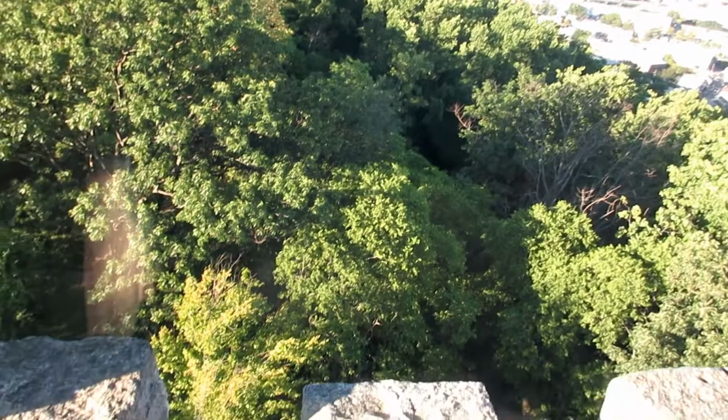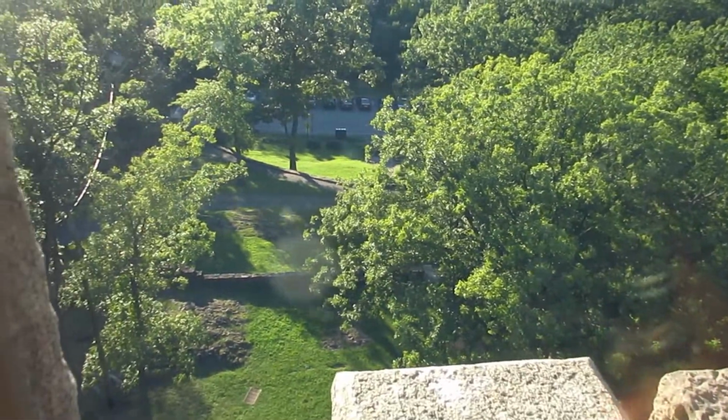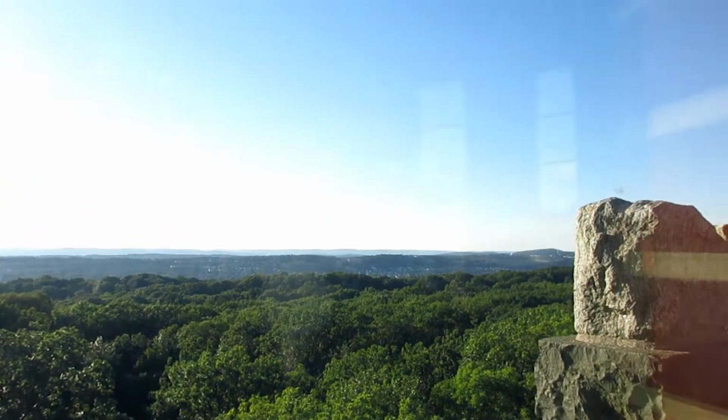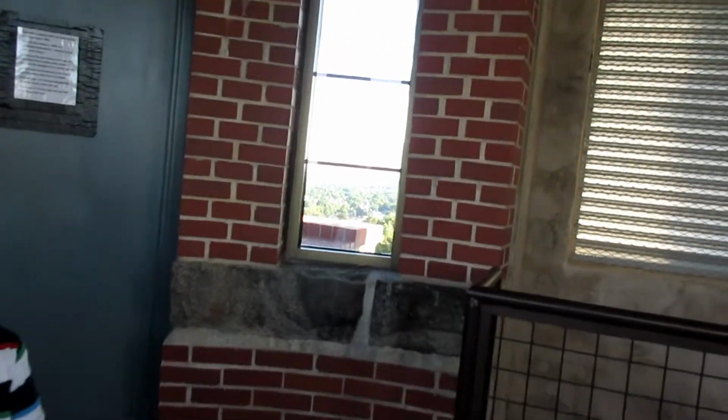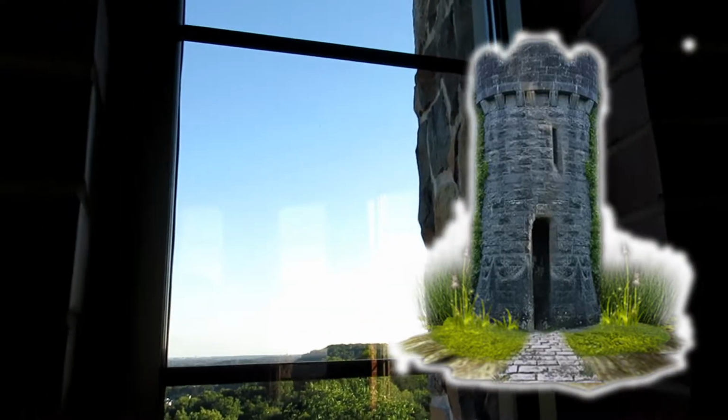That's here, right? We were all the way there just now. Right. We are all the way up here. Is anybody coming? But it's a nice view. What is this? It says this tower is 75 feet high. That's a lot.